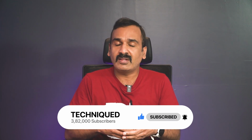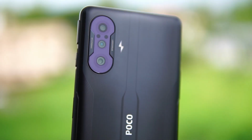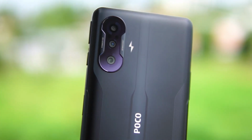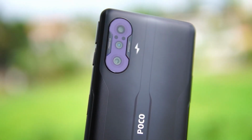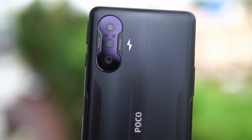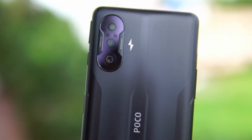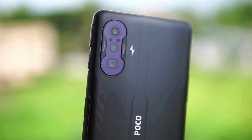So let's begin with the hardware aspects about the Poco F3 GT. In terms of camera hardware, the Poco F3 GT comes with a 64 megapixel primary camera with OmniVision sensor and f1.6 aperture. There is a secondary 8 megapixel ultra wide angle camera with 120 degrees field of view and a third 2 megapixel macro sensor. The front camera is a 16 megapixel in-display shooter with f2.4 aperture. Now let's have a look at some of the camera samples taken with this device.